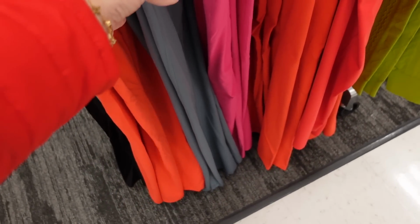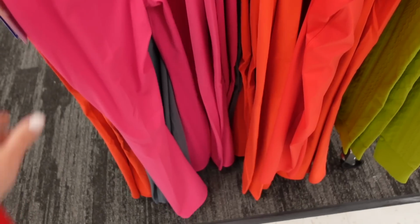So these have that thick waistband. They're an extra long length in this pair with the little slit on the front. They're $34. In the black, also comes in the red. There's a gray and pink.